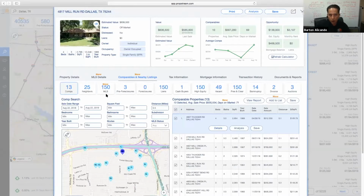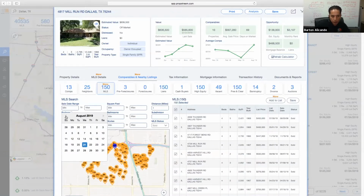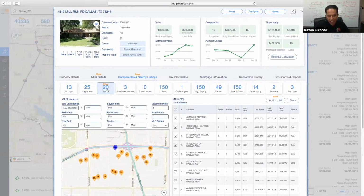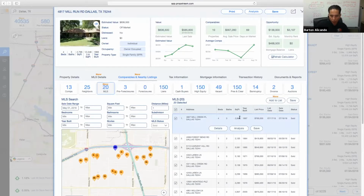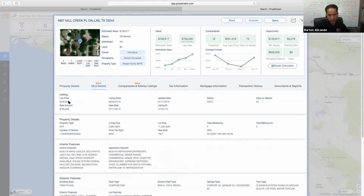This is why in a non-disclosure state we've gotten very popular, is because we give you the MLS records. So we can say, show me all the sold records in the last 3 months. And the reason why that's important is because MLS records have nothing to do with the county records. So when I'm pulling MLS records, I can go to the details. And the thing that I'm going to do when I go to an MLS property is I ignore this. I don't even look at that. I go straight to MLS details and I see what it was listed for and what it actually sold for.